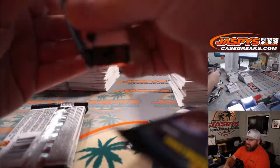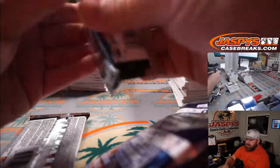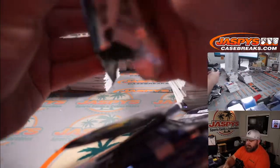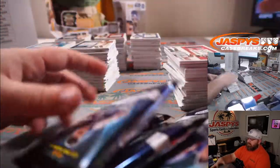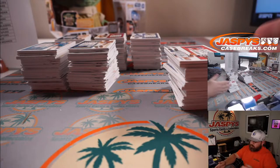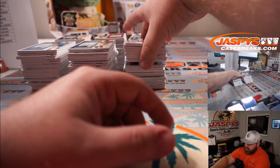Last couple packs and then we'll see what we got. Lots of big names, lots of low numbers. Lots of pretty cards. Let's do it. Good luck, everybody.